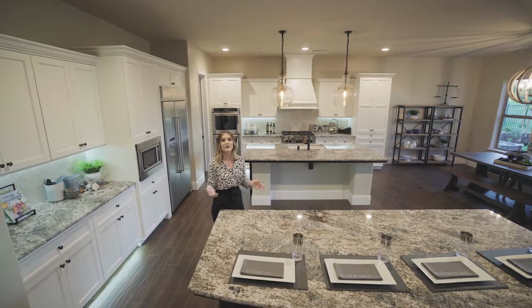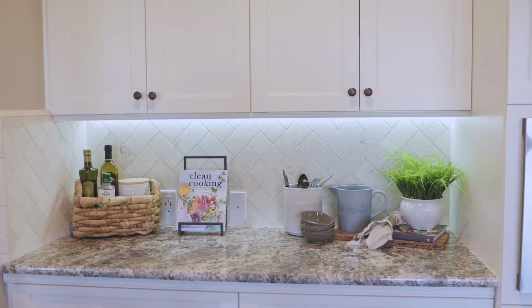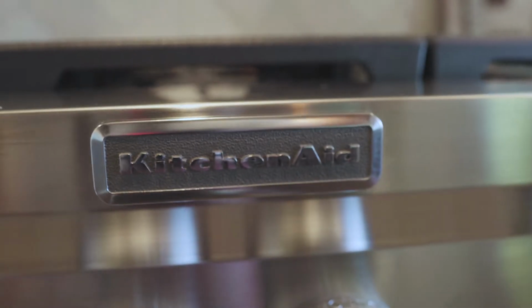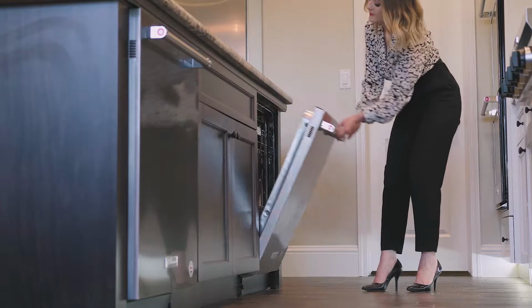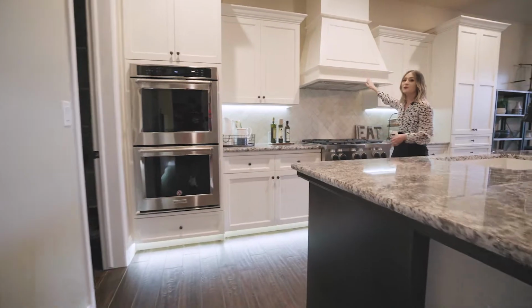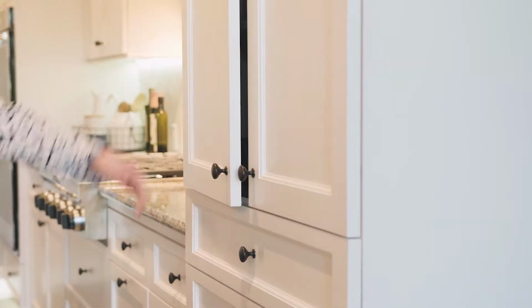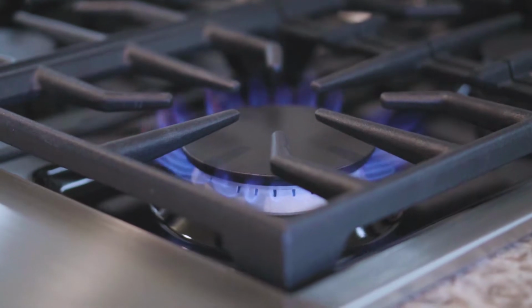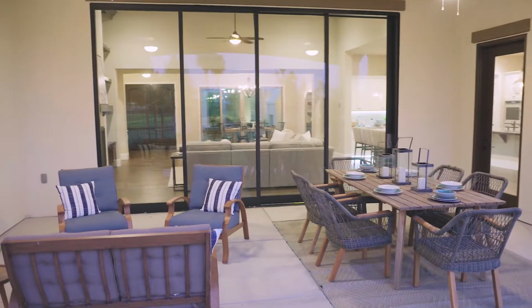This double island gourmet kitchen features two-tone cabinets, granite countertops, under cabinet lighting throughout, a built-in KitchenAid refrigerator, a large walk-in pantry, double ovens, double dishwashers, a beautiful wooden case range hood, soft close drawers, and a 6-burner gas cooktop. Just off the kitchen, you have a breakfast nook that has direct access to the back patio.